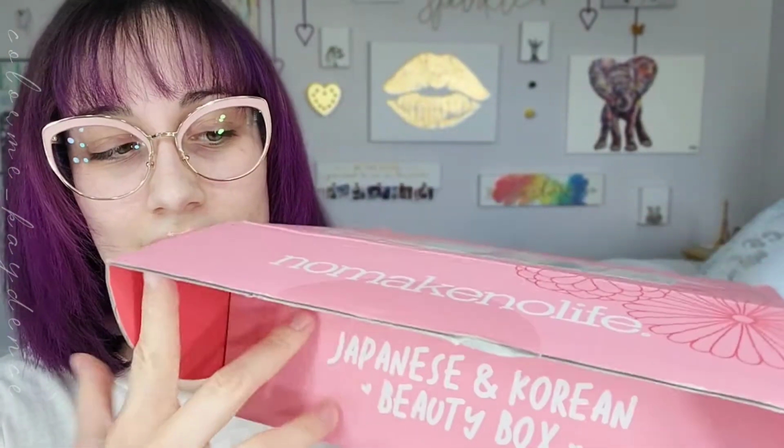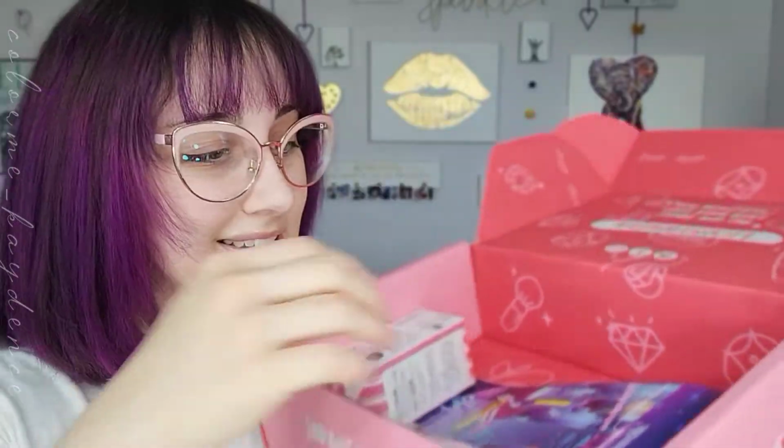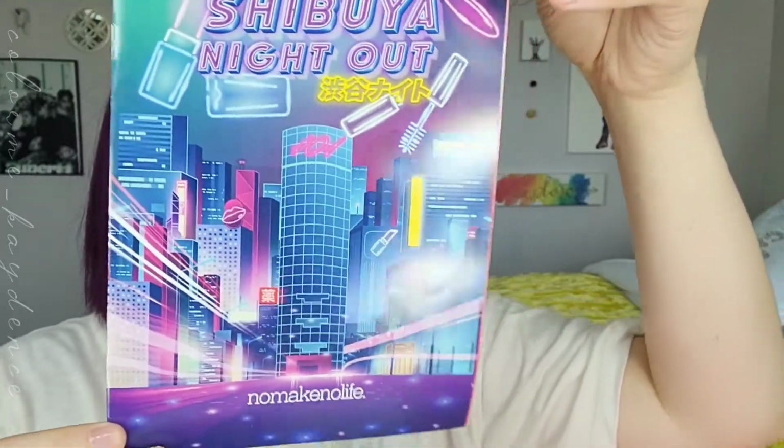Alright, to start, I'll be unboxing my October 2021 No Make No Life box. This month's theme is the Shibuya Night Out. This month's box is inspired by Shibuya City. It's a popular city in Tokyo, Japan.